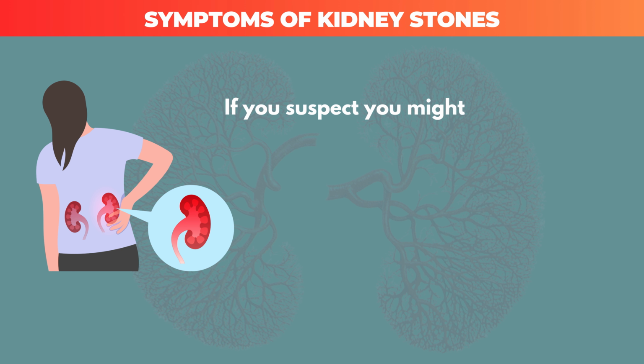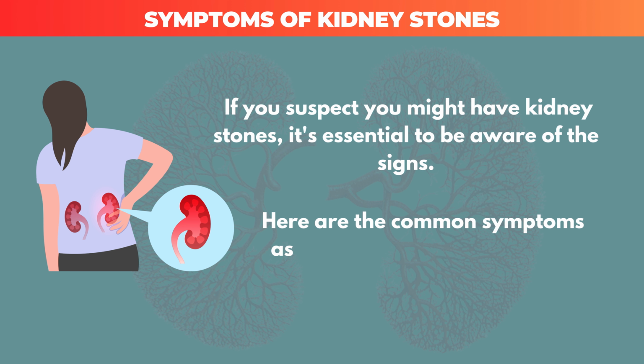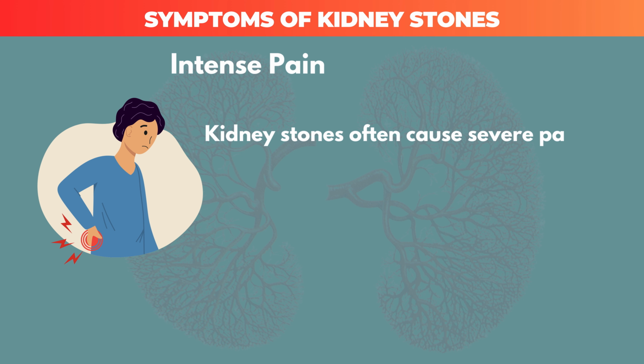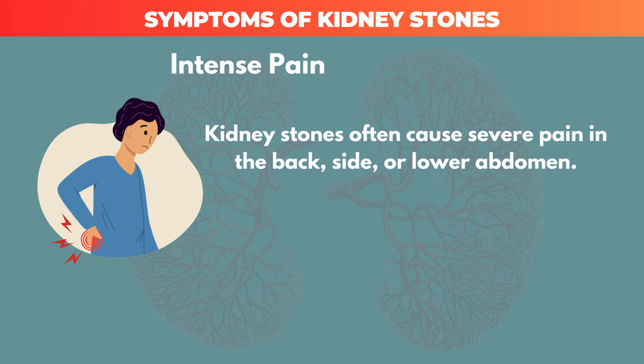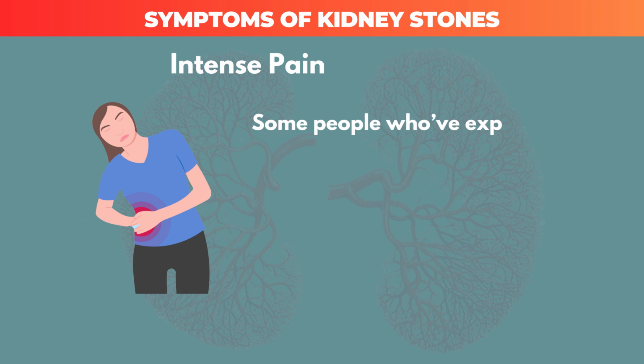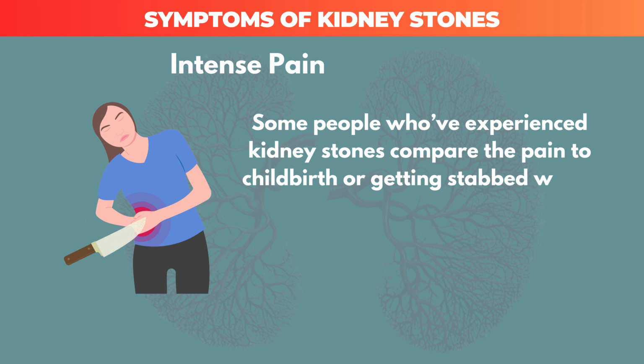If you suspect you might have kidney stones, it's essential to be aware of the signs. Here are the common symptoms associated with kidney stones. Intense pain. Kidney stones often cause severe pain in the back, side, or lower abdomen. The pain can come in waves and may vary in intensity. Some people who've experienced kidney stones compare the pain to childbirth or getting stabbed with a knife.